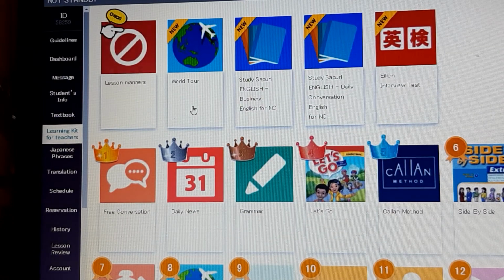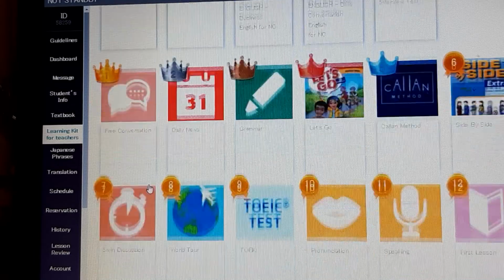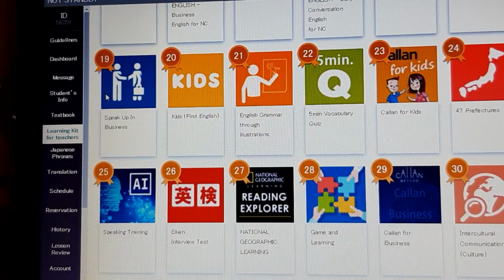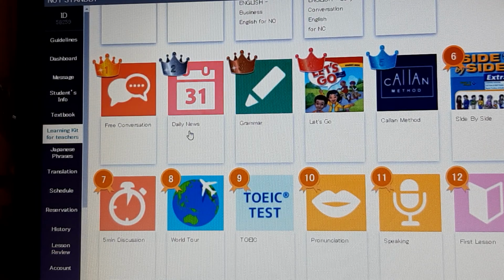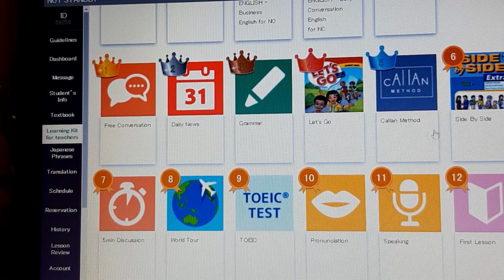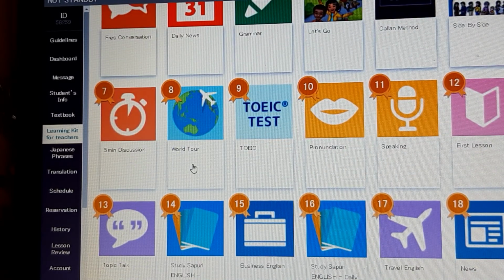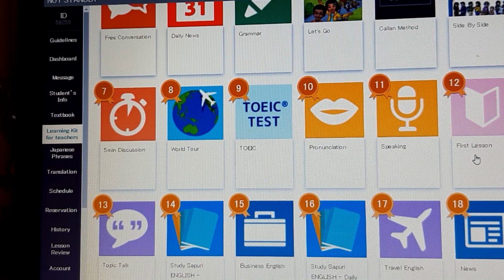So here's what you get. You have lesson manners, world tour, study supplementary English, study supplementary English daily, icon, and then here's your first badge, and then it goes all the way to 30 badges. Okay, so you have free conversation, daily news, grammar, let's go, Callan method, side by side. And number 7 is 5-minute discussion, world tour, the TOEIC test, pronunciation, speaking, first lesson.